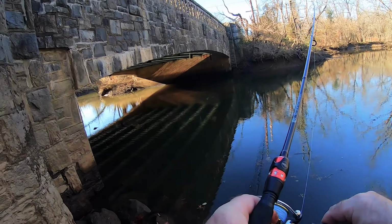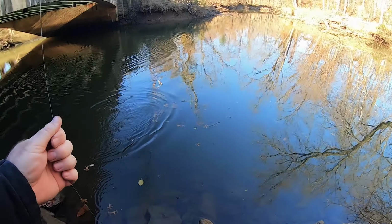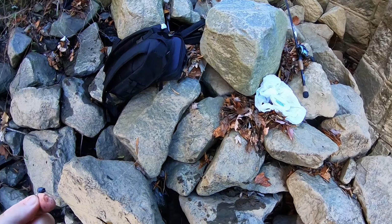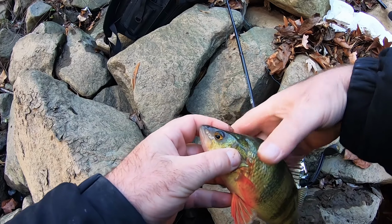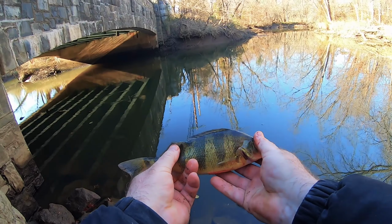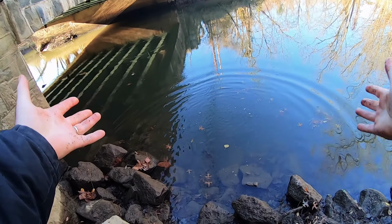Okay guys, and fish on. Let's see what it is. It's a yellow perch. Look at this, guys, and it's a nice yellow perch. It's a decent sized fish. Nice. All right, let me get your hook out. Well guys, first fish of the day. It's a nice perch. Off he goes. Ooh, what a mess is in here.